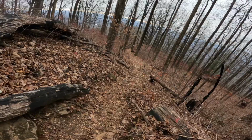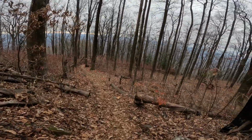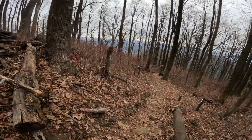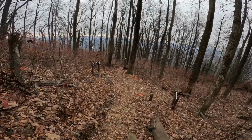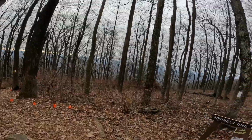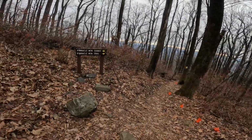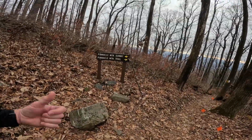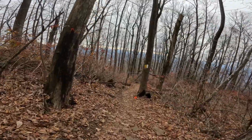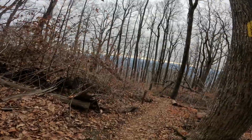So we're coming down off the pinnacle, and we're about to intersect with the Foothills Trail. I guess the Foothills Trail actually starts in Table Rock, but it splits off here, goes to the right, takes you to Sassafras, and takes you back up the pinnacle. But it's about 6 miles to Sassafras at that point.